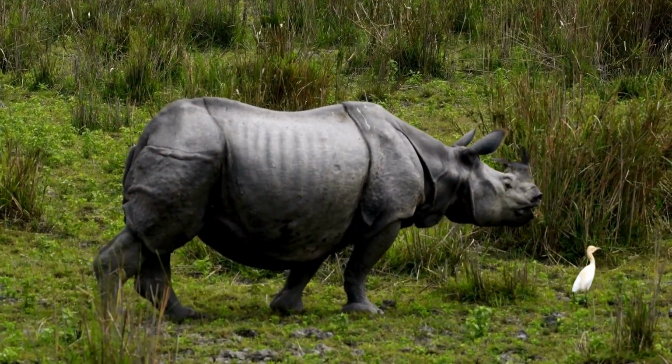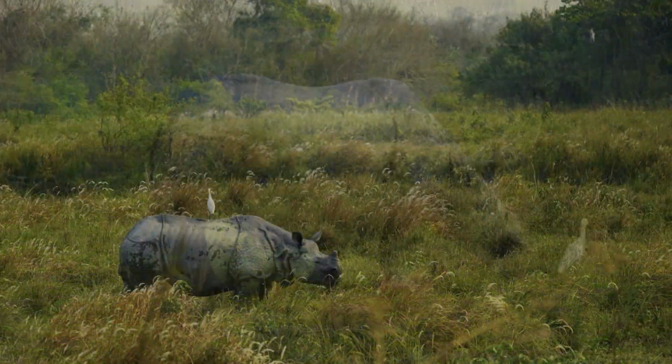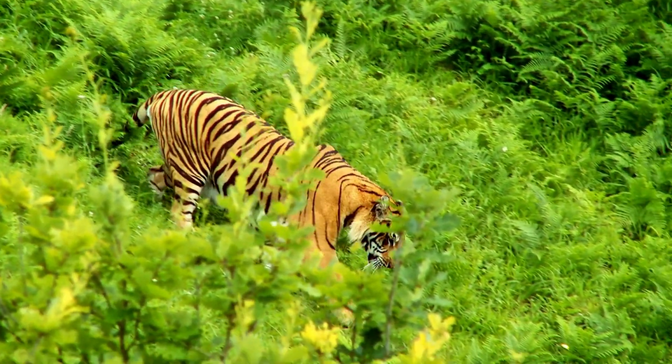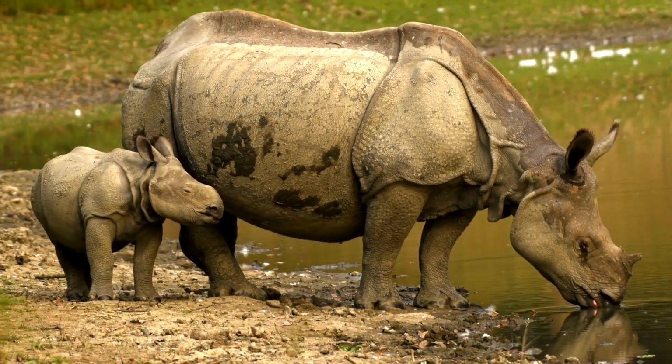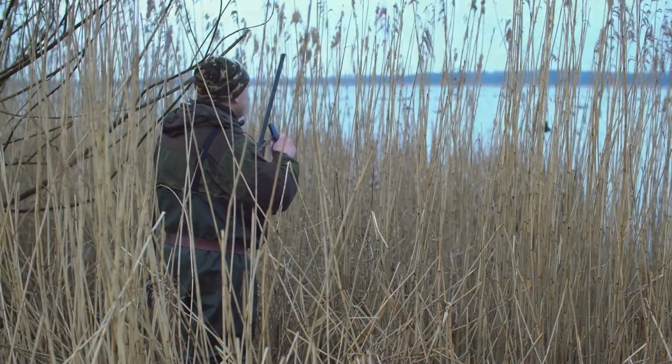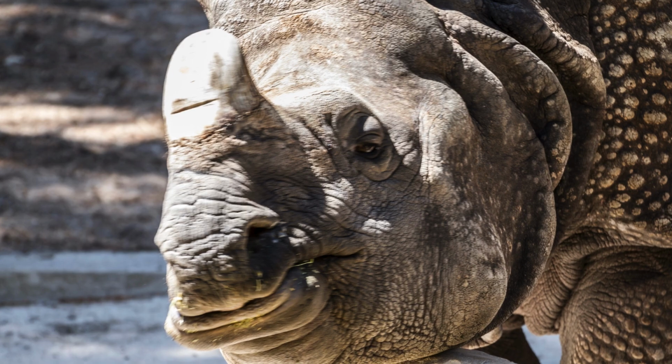Because of their hefty size, Indian rhinos don't have a ton of natural enemies in the wild, except for big cats like tigers that target the calves and weaker ones. But the real threat to these rhinos is us humans. We've hunted them relentlessly, mostly for their horns.